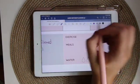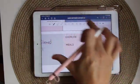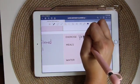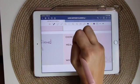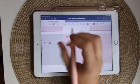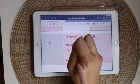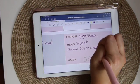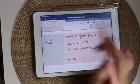And then I also like to write in what I'm going to be doing for exercise that day, and then make sure I fit it into one of the blocks. So I know I'm going to do yoga and go for a long walk. I know for meals, I usually only write dinner in here, but it's pizza night. And then sometimes I'll write what I'm making the kids for lunch. So let's just say they're gonna have chicken Caesar wraps tomorrow for lunch. And breakfast, our kids kind of get their own, so I never really plan that.